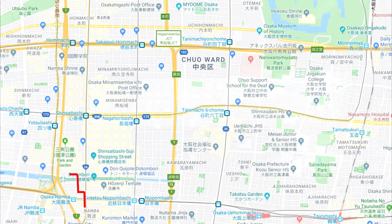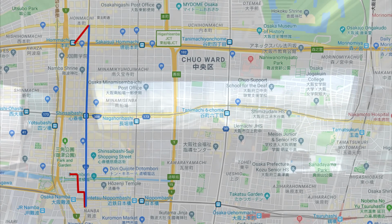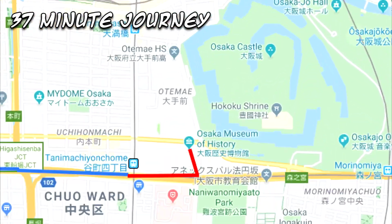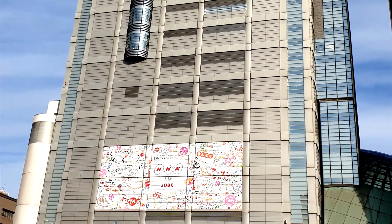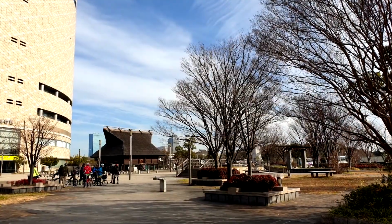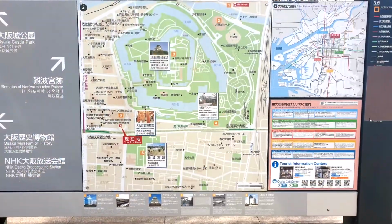During this journey, we had to get 2 trains on 2 different train lines to arrive in the vicinity of Osaka Castle. Once departing the train, we decided whether to go to the Osaka Museum of History first or Osaka Castle first. I was really excited to visit the castle, but we agreed to do the museum first.